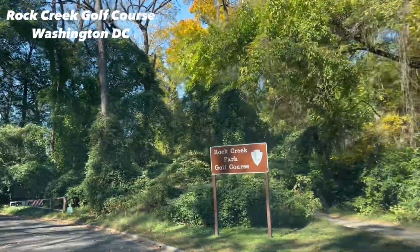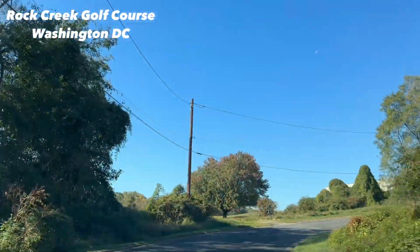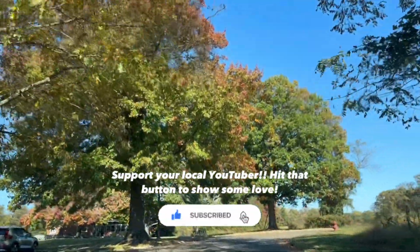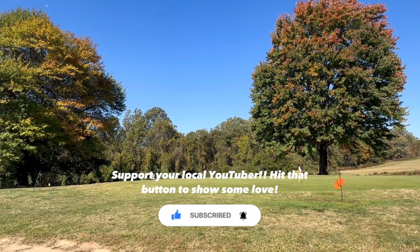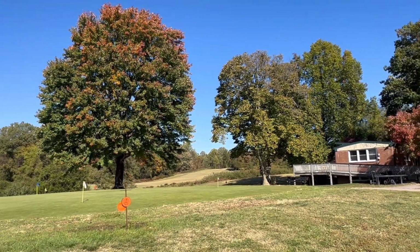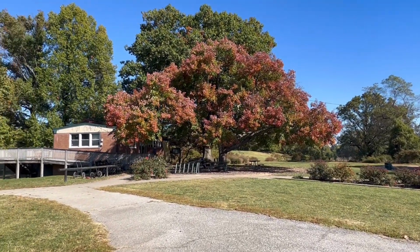We have Rock Creek Park Golf Course, and look at this scenic drive in. I think what makes this course really unique for those that live in the DMV area is you couldn't tell that you're in the city. We're just about a mile away from the heart of the city, and I think that's a super cool concept. I even think on their website, it's one of their taglines: if you want to escape the city to some quiet golf, look no further than Rock Creek Park Golf Course.